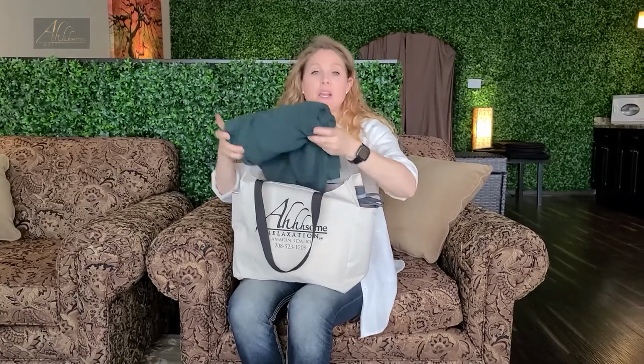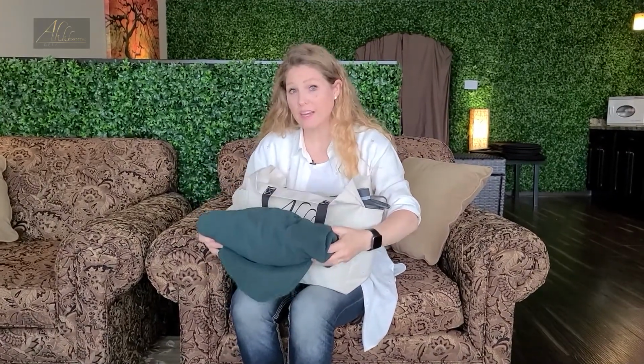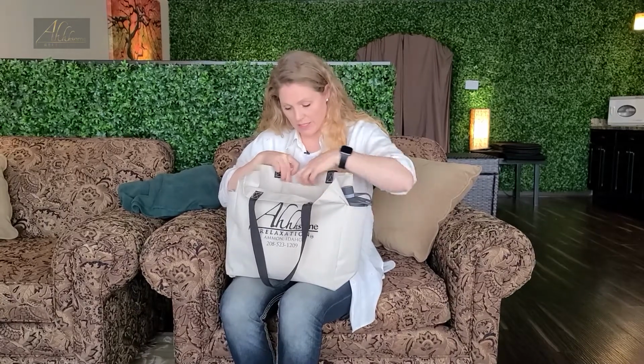Next, I bring an Ahhhsome blanket. I tend to run cold, so I have two blankets actually, one to go under me and one to go over me, because if I'm doing any of the red light suites or those kinds of things, I want to have one under me, and then I like a little extra warmth and coziness, so I do have a second blanket in here.